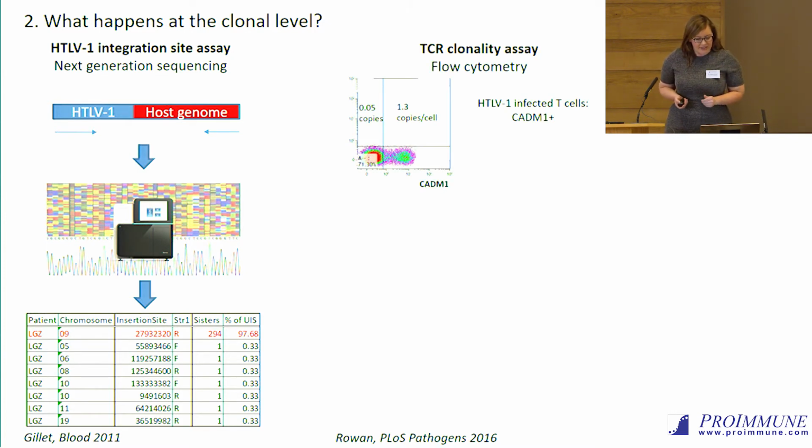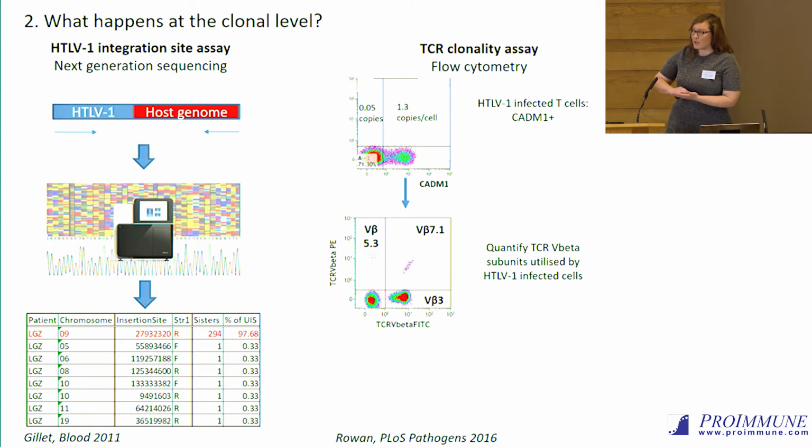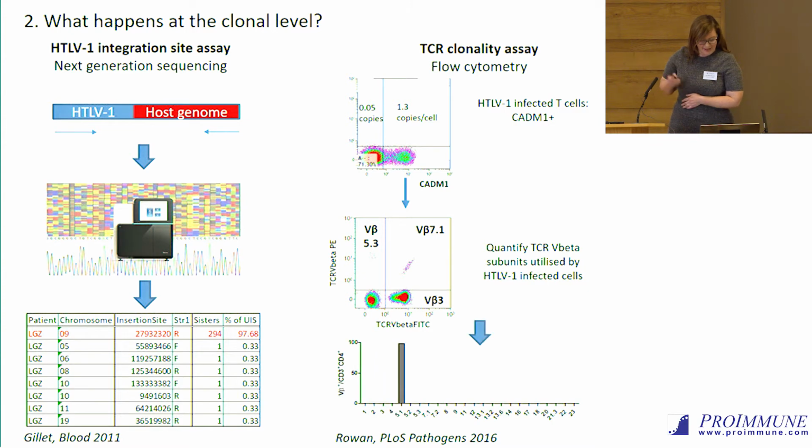The other assay that I developed analyzes TCR clonality by flow cytometry. First we use our known marker of HTLV1 infection, CADM1, to zoom in on HTLV1 infected cells, and subsequently we quantify T cells which are expressing one of 24 different TCR V beta subunits by flow cytometry, and we generate a frequency distribution here. We can see this is the same patient, and almost 100% of their HTLV1 infected T cells are expressing TCR V beta 5.1.